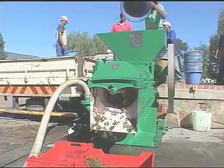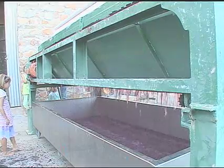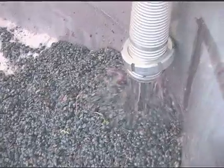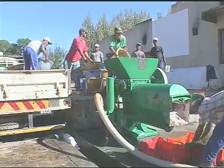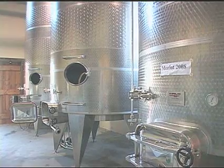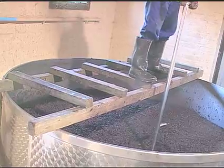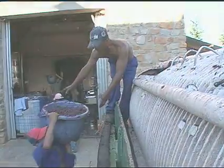The winery produces 20,000 liters of wine a year, a tiny fraction of a $2 billion industry that produces 700 million liters a year and employs 250,000 people. The stainless steel vats are modern and clean, although the method of stirring the grapes, called punching, is by hand.